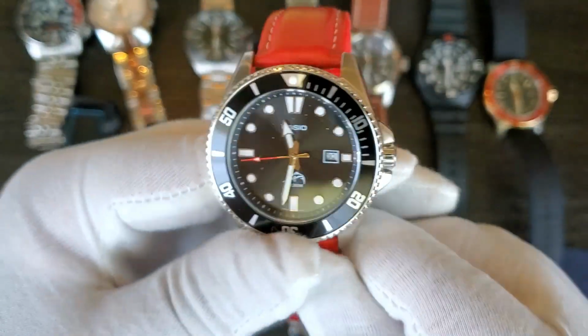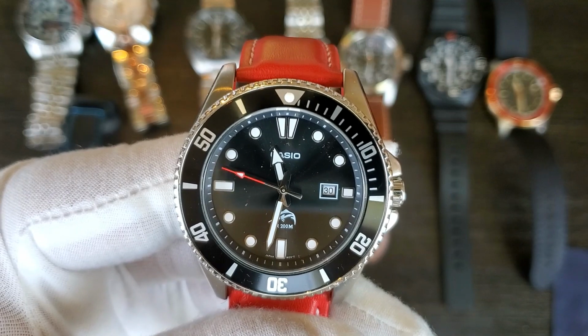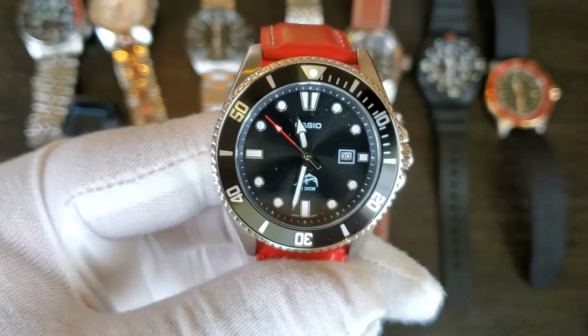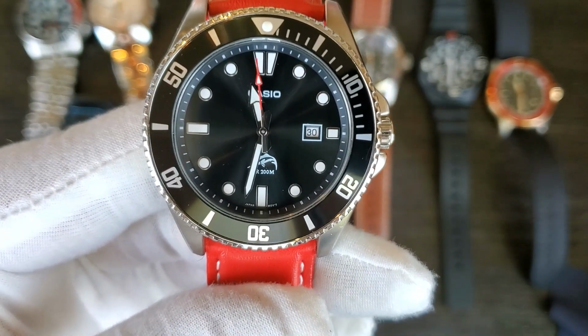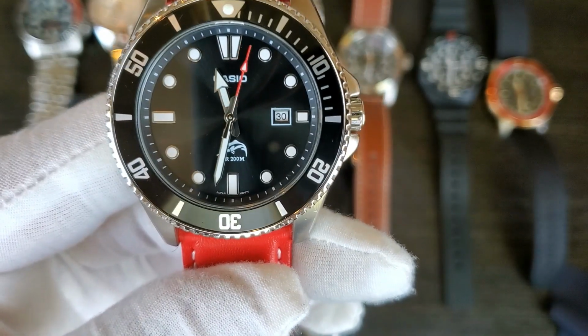And this is my Casio Duro. And I think the Duro model number is MDV-106. This is a legendary watch here. Legendary budget diver. I got this watch 3 years ago for $40, and it is still going. The battery, I never had to change it yet.